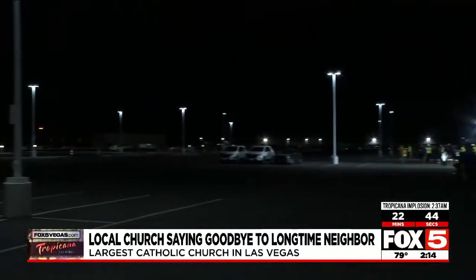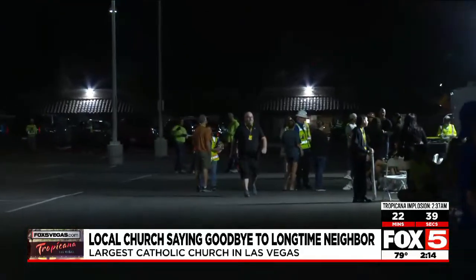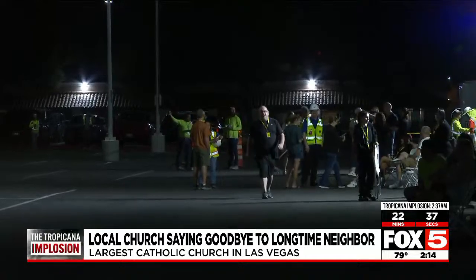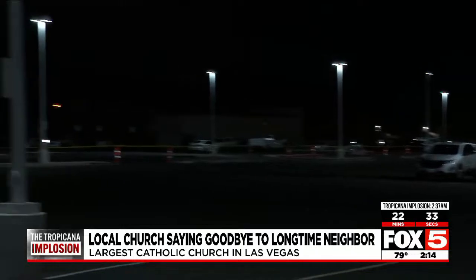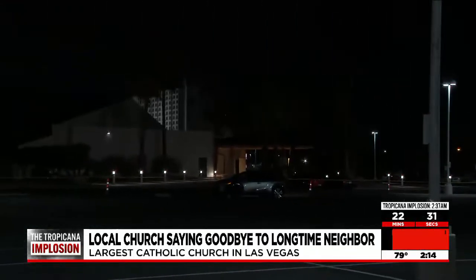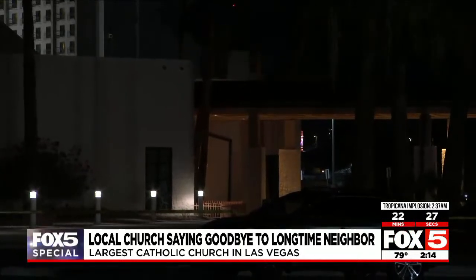Yeah, this is the largest Catholic church throughout the entire Las Vegas area. It can hold more than 2,000 people, and it's one of the closest neighbors to the Trop. And tonight, cleanup crews are staging here as well. We're told that they're going through that exclusion zone right after the blast. Church officials are here, too, to monitor the dust that's expected. The entire time that the church has been here, so too has the Trop. But come tomorrow, that longtime neighbor next to the church will be gone to make way for the next.